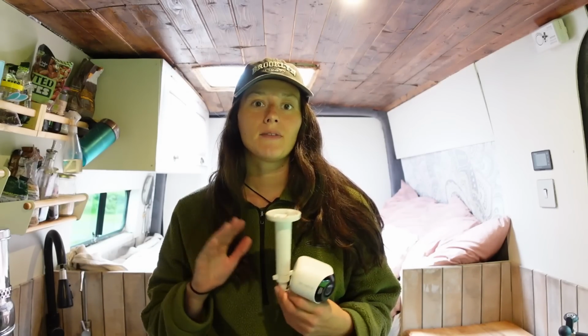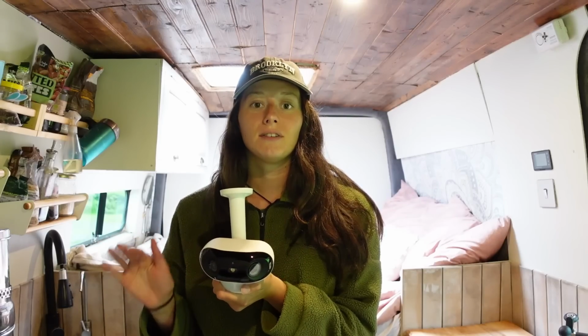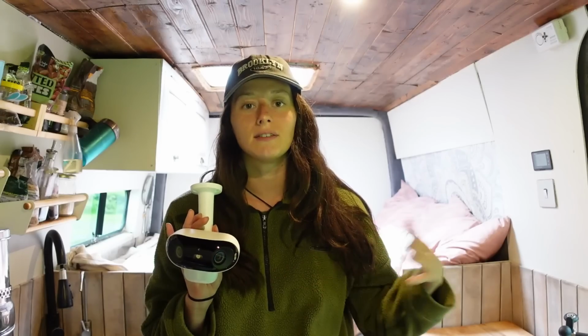As you guys know, our camper van is our full-time home until we complete the barn conversion and move on to the land. So today, installing this is just going to add an extra layer of security for our van, so whenever we leave the land or whenever we go on journeys in the van, we know our van's going to be safe and secure.